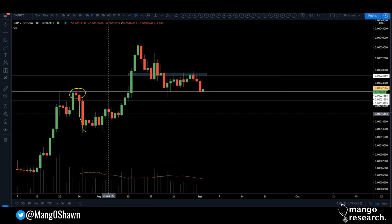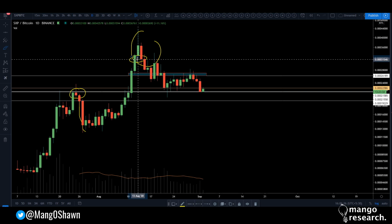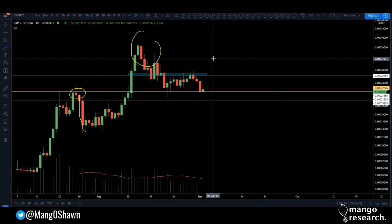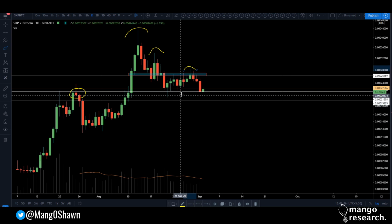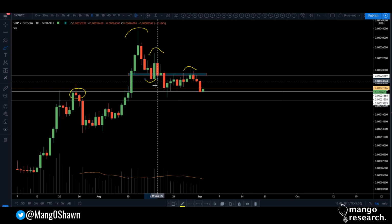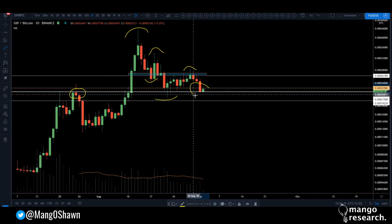That being said, ever since we had this blow off top over here, right, candlestick analysis module again over here, guys, we took out the low over here, got rejected right over here, and we started our downtrend, right? So we have a high, lower high over here too on this rejection. And what have we had each time? Low, low, low, right?